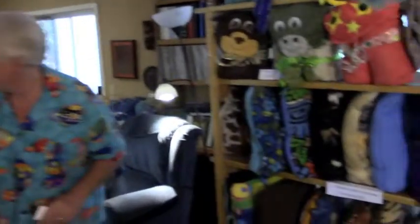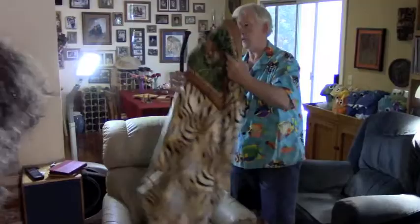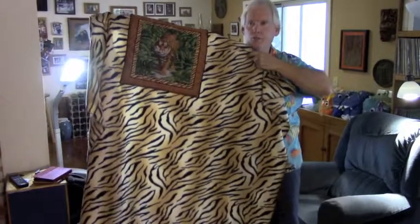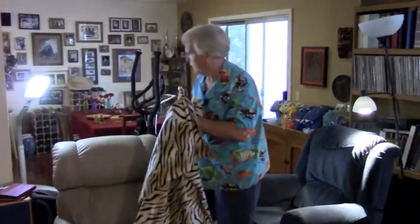Pillows on the lower shelves are called quillos, and the blanket in them unfolds from the pocket. And you can unfold the blanket? So you look at that. You end up with a 5x6 blanket. And then you can sleep on it or under it later.